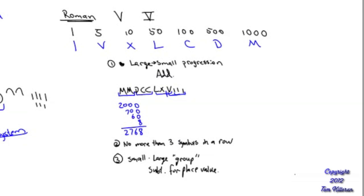So if you have a large small progression or small large progression in the tens, you're going to take the two numbers and subtract them. For instance, if you have an X in front of a C, the first symbol is 10, the second symbol is 100. So that means it's going in the wrong direction. You're going small large. So you flip them and subtract them. So that's 100 minus 10, which is 90. So that'll give us our 90.